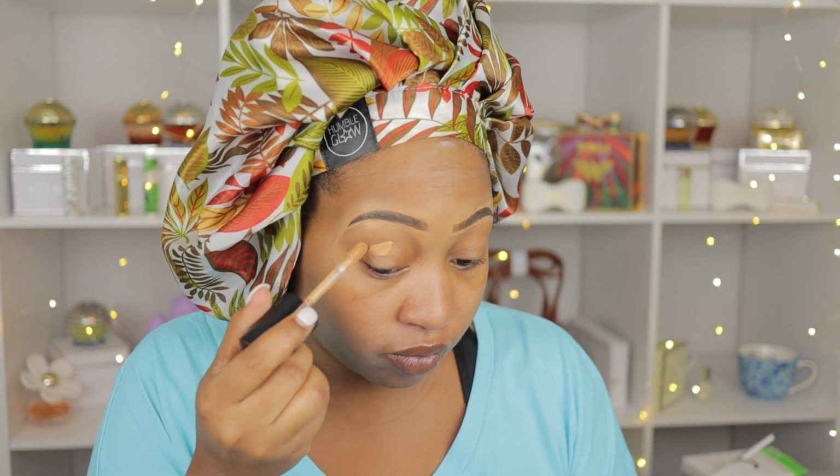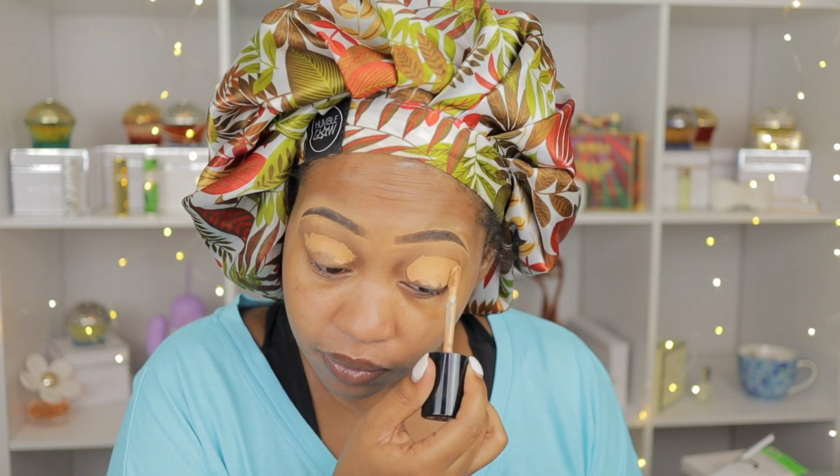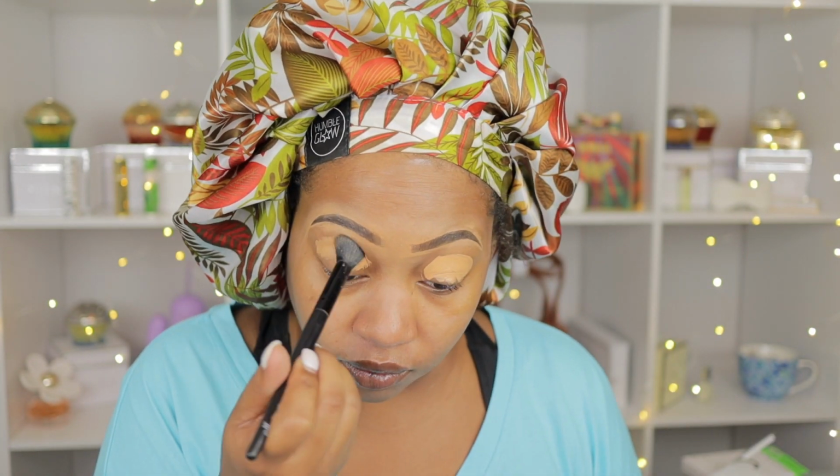So we are starting out with priming the eyelids with my Too Faced concealer, and we're going to smooth that out and pat it down with some powder.